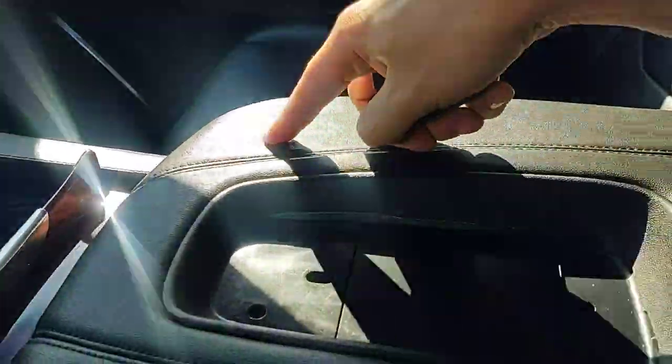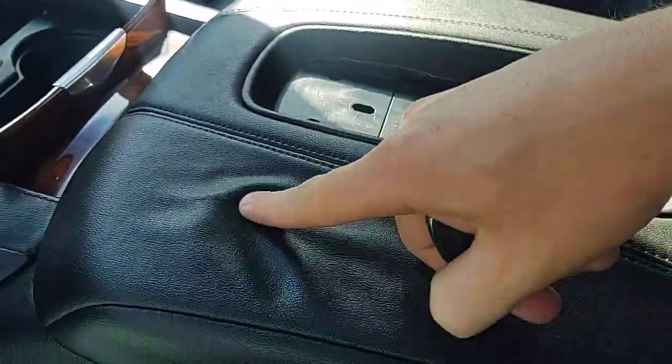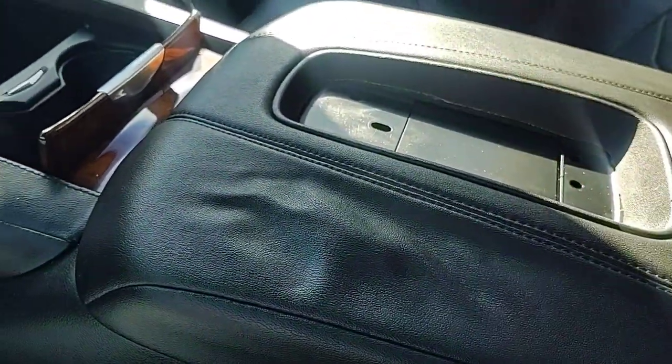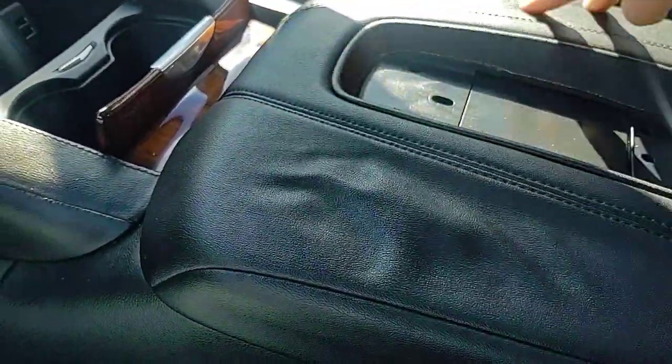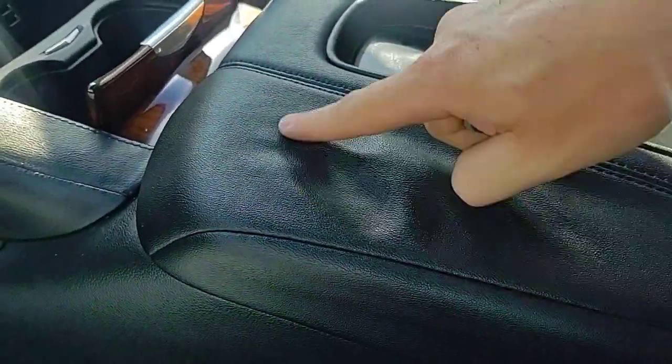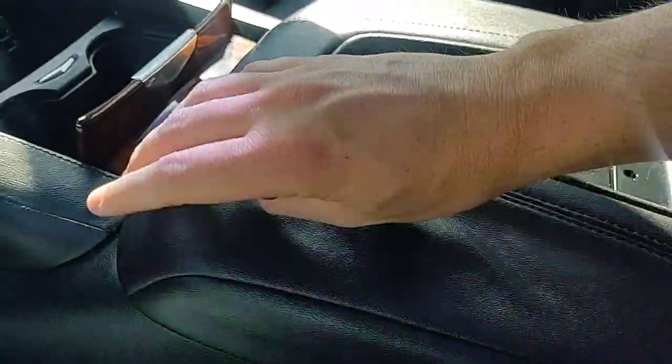This is another thing here. These center armrests here, they're prone to doing this. And of course, it's missing this pad here. We did order this in brand new from GM, so it should come with this whole assembly with this insert, and of course, this not wrinkled.